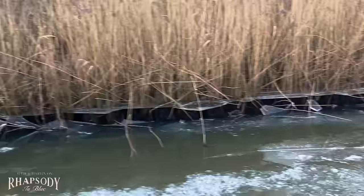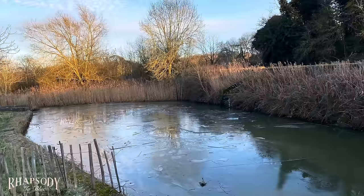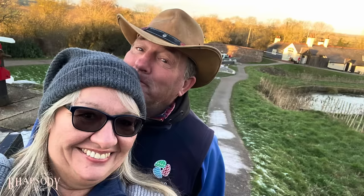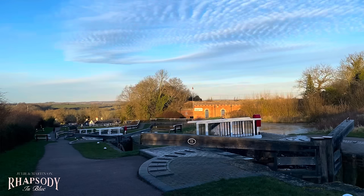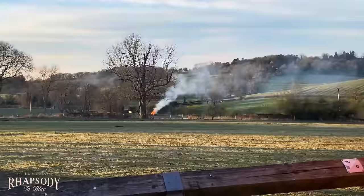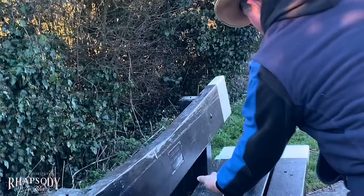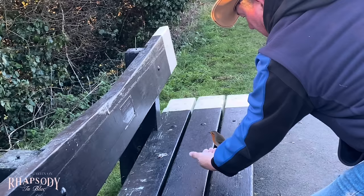Around the reeds, and then you can see the ice. Wow, look at that. Well spotted, Martin. Looks like the farmer's got a fire going, look at that. Thankfully the wind's going the other way. Cool, that's roaring, isn't it? Would you look at that?